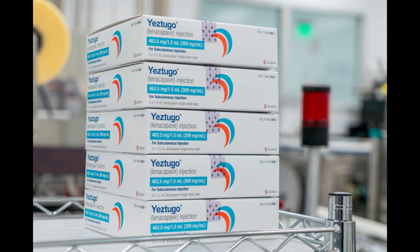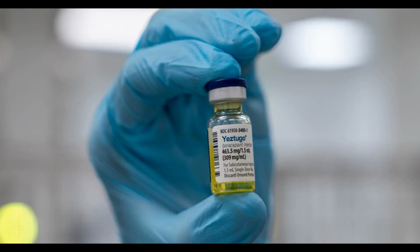2. Regulatory approval. After successful clinical trials, the next step involves navigating the regulatory landscape to secure necessary approvals from health authorities. This phase includes submission of findings. Comprehensive reports detailing trial results will be submitted to regulatory bodies such as the FDA, U.S. Food and Drug Administration, and equivalent organizations globally.